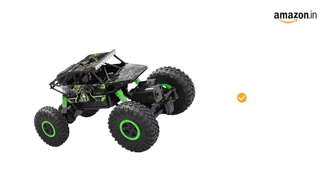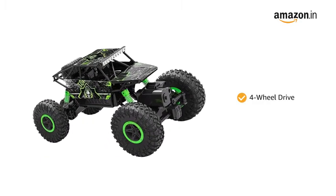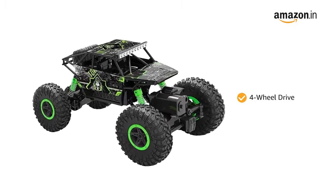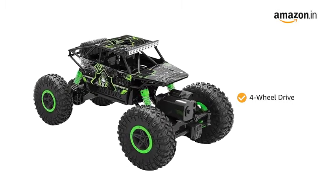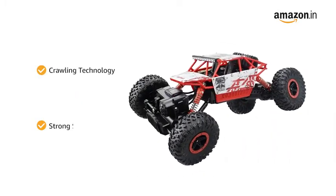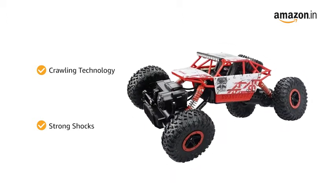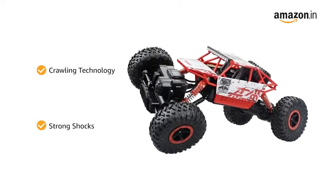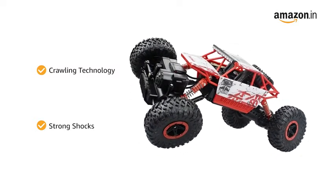This monster truck comes with 4-wheel drive that gives it a better grip on the ground, making it possible to drive on any road condition without getting stuck even on large obstacles. Its crawling technology and strong shocks makes it easy to use on rugged roads or off-roads and even for climbing over pebbles and large stones without affecting its performance.